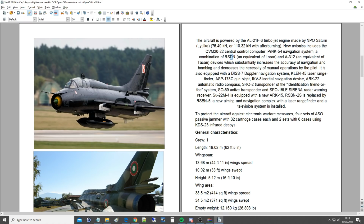It is also equipped with a DISS-7 Doppler navigation system, a CLEN 45 laser rangefinder, ASP 178C gun sights, IKV 8 internal navigation device, INS, ARK22 automatic radio compass, SRO2 transponder for the identification friend and foe system, SO69 active transponder, and SPO15 LE Sirena radar warning system. The S22M4 is equipped with the new ARC15. RSBN 2S is replaced by the RSBN 5.